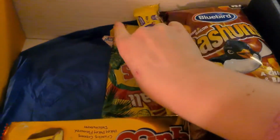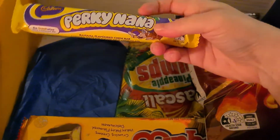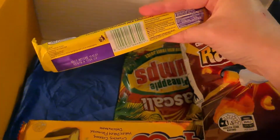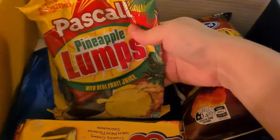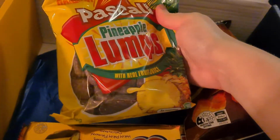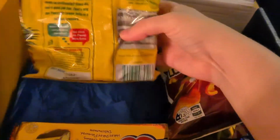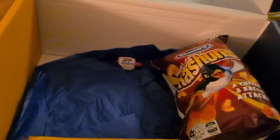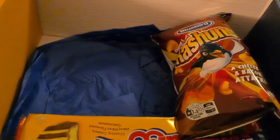I can see another Cadbury's. Perky Nana. Banana flavoured chew bar covered with delicious milk chocolate. Okay, yeah, that sounds good. Pascall pineapple lumps with real fruit juice. Oh, they look nice. The original. Heard of these? That's cool. And we've got another milkshake. Is that vanilla? Ooh.